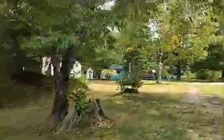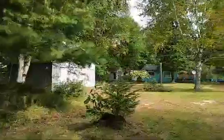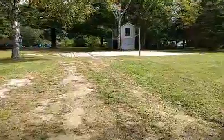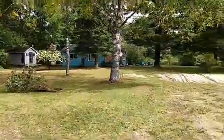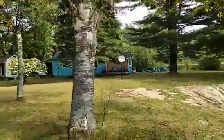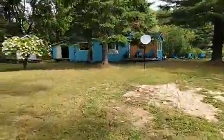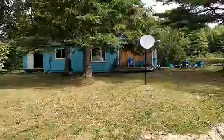Again, 2410 Fraserburg. That looks like a garage, but it's actually a cottage. There's a bunkie, another bunkie, a volleyball court, plus a main cottage. Just so you guys are aware, the main cottage, like I said, does still need some work done to it. It was built in the 60s. It does have a 3-piece bathroom, but could use some love and some finishing from a contractor.